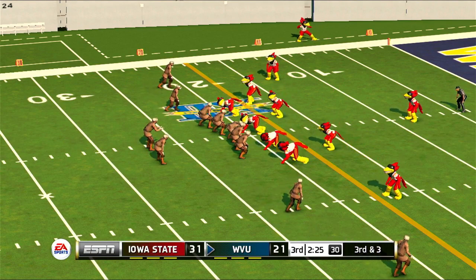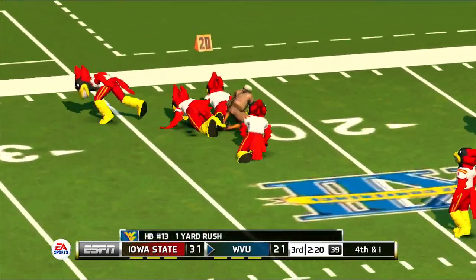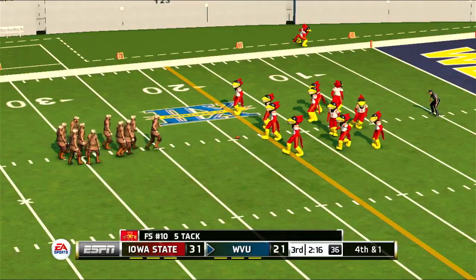He fights forward to about the 20. Couldn't get that additional yard he needed to keep the drive moving. No, he was trying to muscle his way past those big guys, but they stood their ground.